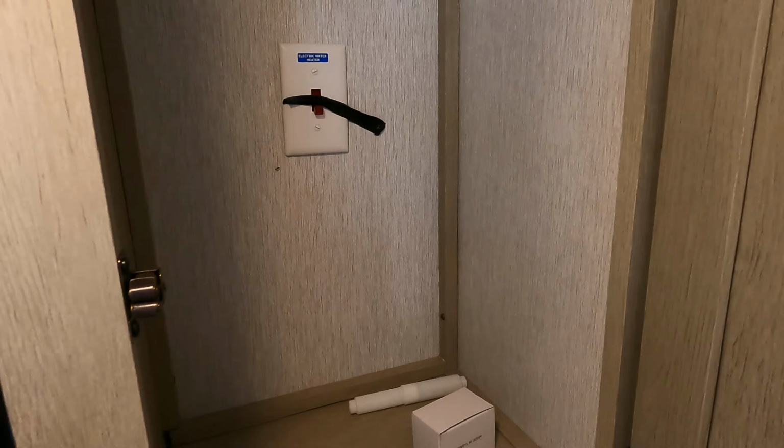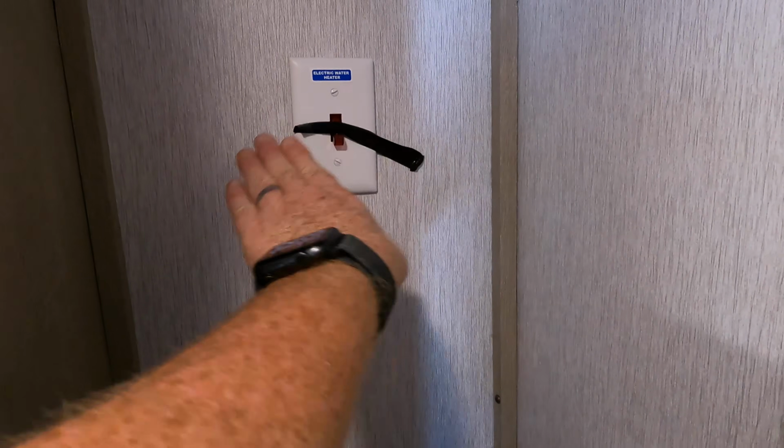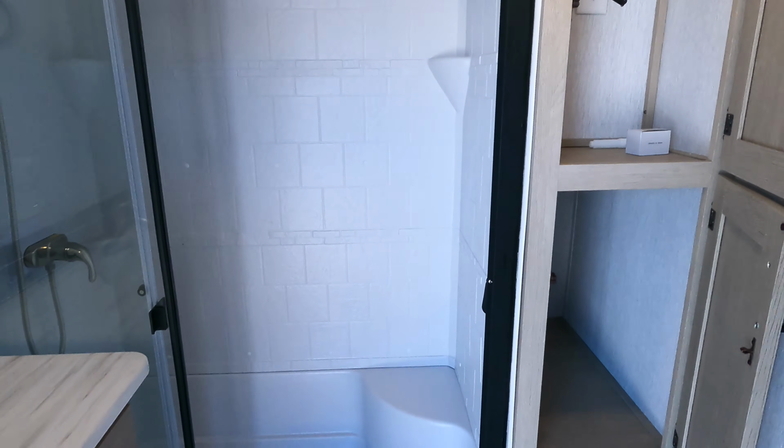This switch here is for your water heater. This is going to be left in the off position until you have all the air purged from the lines throughout the camper before flipping the switch.